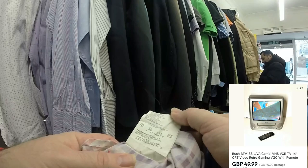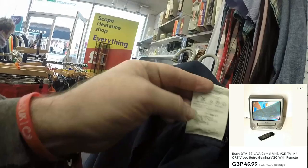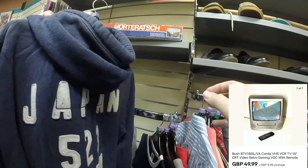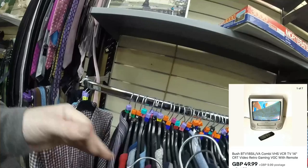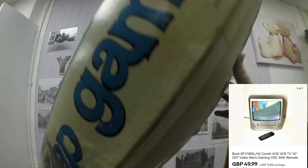While we're on the conversation of TVs, here's another one. A Bush TV video combo, again with a remote. This one was actually a little bit faulty. It played tapes, but it was a little bit temperamental about taking the tape. You sort of had to flirt with it a little bit, like put it in and it was like no, I'm not taking it, and then you'd have to take it out and give it a little bit of a wipe and give it a special touch and then push the tape in, and then eventually it would take the tape and it would play it fine and eject it fine. I think again I picked this one up for about £10-15 and got £49.99 plus £9.99 postage.